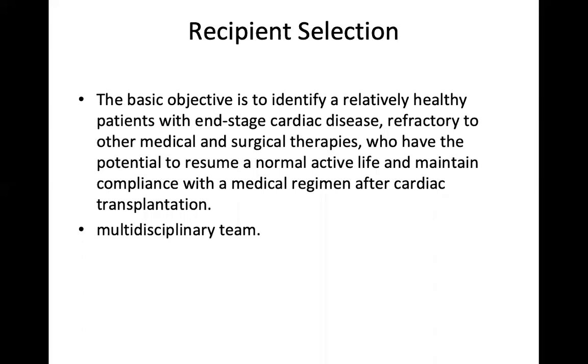So who's your recipient? How to choose your recipient? I would read this. The basic objective of choosing a recipient is to identify a relatively healthy patient with end-stage cardiac disease who is refractory to other medical and surgical therapies, who has the potential to resume a normal active life and maintain compliance with the medical regimen after cardiac transplantation. So here's your patient: a patient with end-stage heart disease that's not amenable or is refractory to optimal medical and surgical therapy, and the one who you expect to resume his life after that and to maintain compliance with the post-operative regimen. Recipient selection should be done with a multidisciplinary team, and we'll discuss that a few slides later.